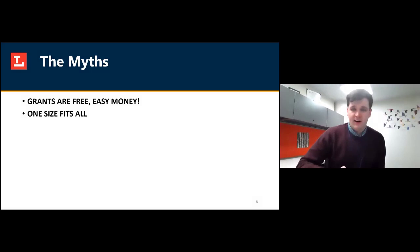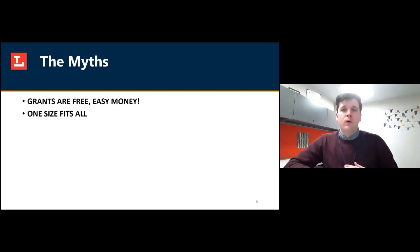One size fits all. I kind of talked on this a little bit ago. When you are approaching a funder, you should really be tailoring that application to each and every funder. Even if it's the same program, every funder has different interests and different requirements. You can take pieces for sure and keep them the same, but you'll want to tailor every single application you're sending out there.